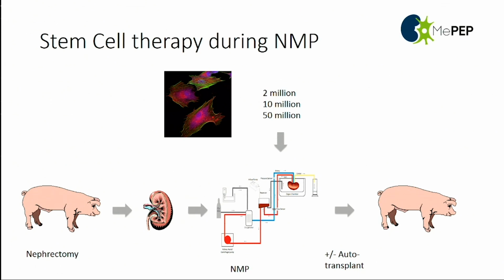But we've got a collaboration called the MEEP Collaboration, which is between a group in Aarhus in Denmark and Rotterdam in the Netherlands, where we produce pig adipose-derived stem cells. And we've been doing the normothermic perfusion side of that. So the initial bit was dose testing. So you take 2 million, 10 million, and 50 million stem cells, and you give them to a kidney during machine perfusion.